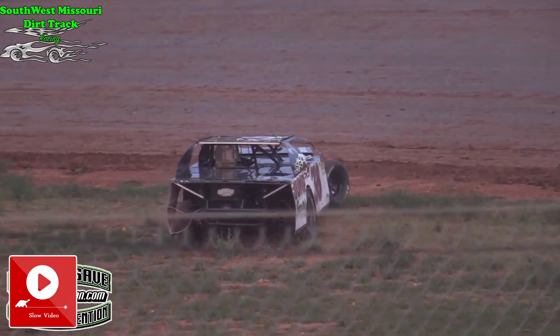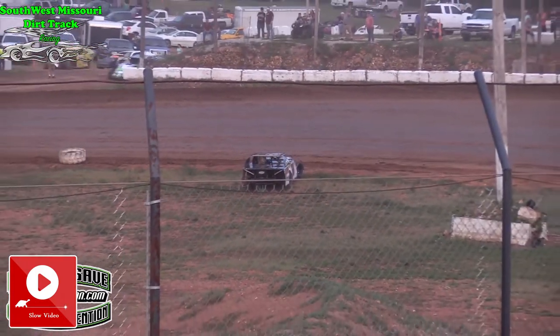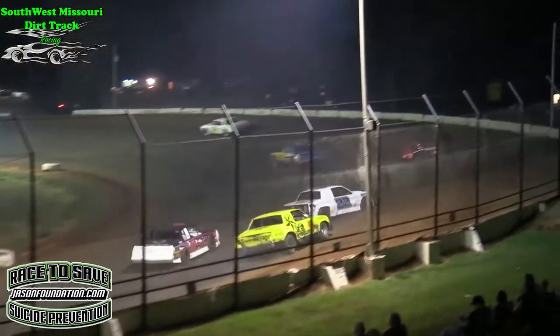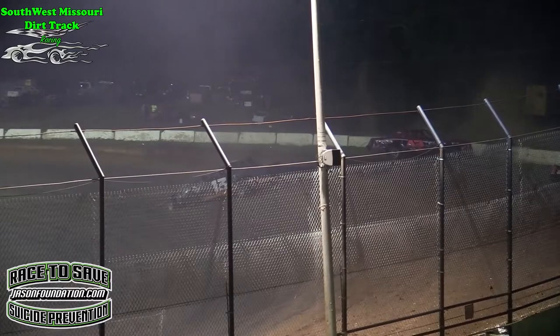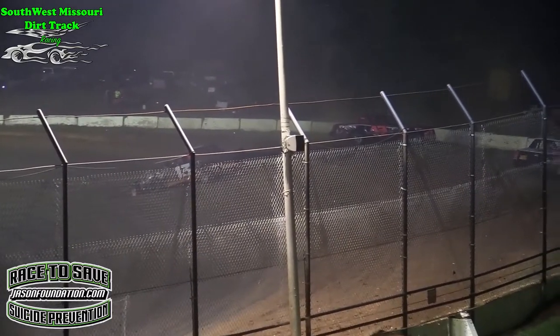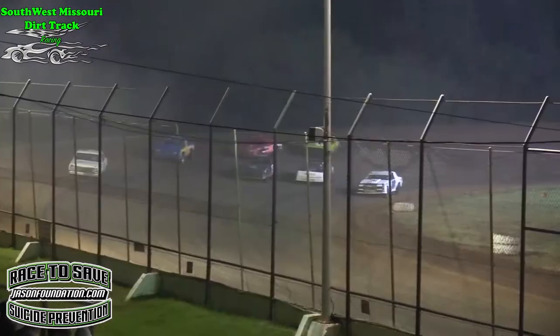Will stay green. Newman Berg opens up the 3-car length. 4 wide as they come off turn 4. And they're beating and banging, and we got cars crashing everywhere. Freeze off the top side, and the 13 of Waggy going over. And folks, we'll check on those drivers just as soon as we can.